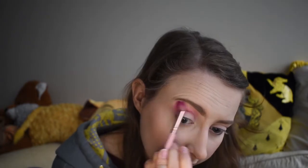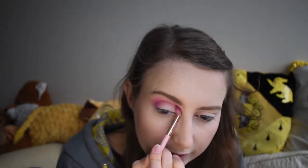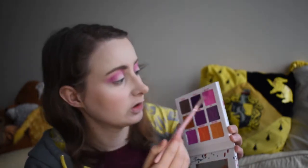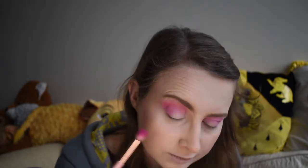I'm going to blend this up towards my brow bone, just so that it's nice and blown out. I've got something nice to work with. Not going to lie, I do have to load my brush up a little bit, but purples aren't always the best colours. So I'm going to go in with a bit of bubblegum, which is the pink up in the corner, and blend that up really high, because I can, basically.